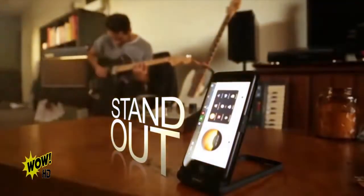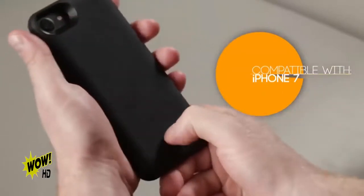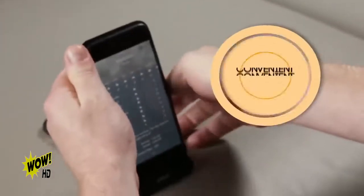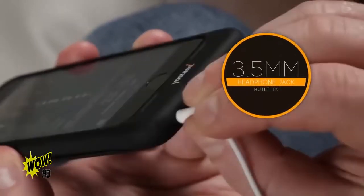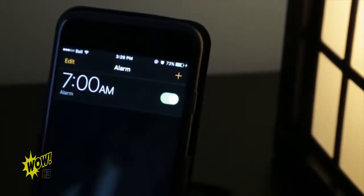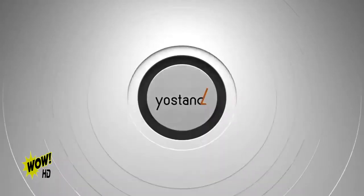The iStand 7 from YoStand, the indispensable companion to your iPhone 7, 6, or 6S. Triple your phone's battery life. And always have a stand built in the case and at the ready. Connect standard 3.5mm headphones wherever you are. Stand out. YoStand.